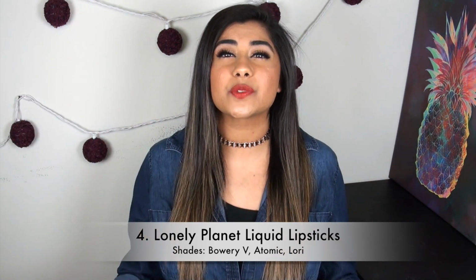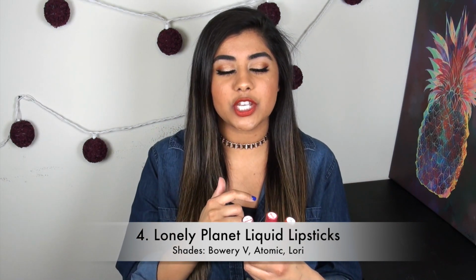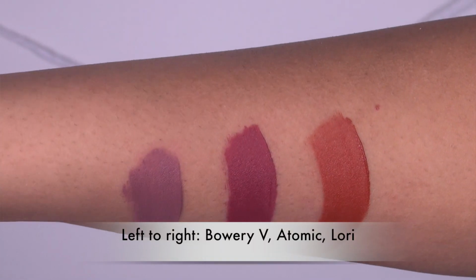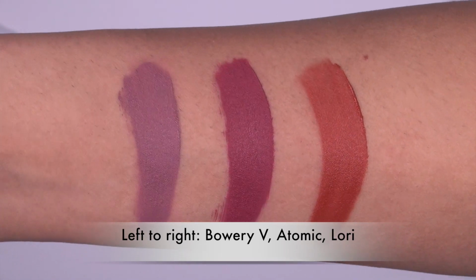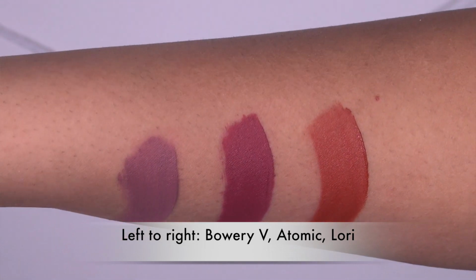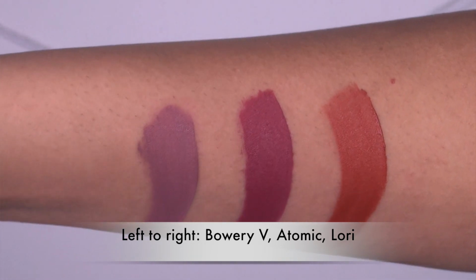Lonely Planet always releases new shades, new limited edition colors, new textures. They have their kind of metallic finish available now as well. These are 3 of their more original shades. The first one we have is Bowery V, or Bowery 5, which is a beautiful purpley nudie mauve color. I also really love Atomic, which is a beautiful fuchsia pink. And then Lori is the most gorgeous burnt orangey red color.